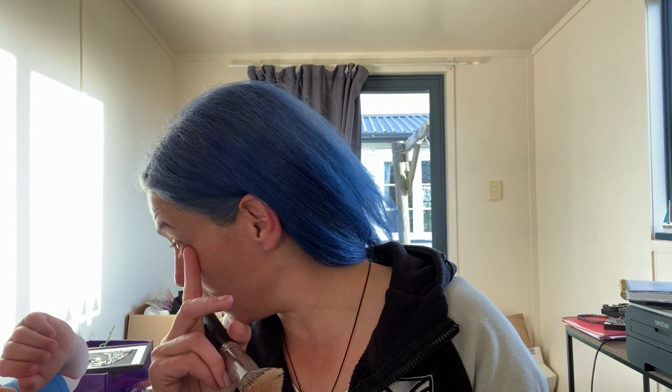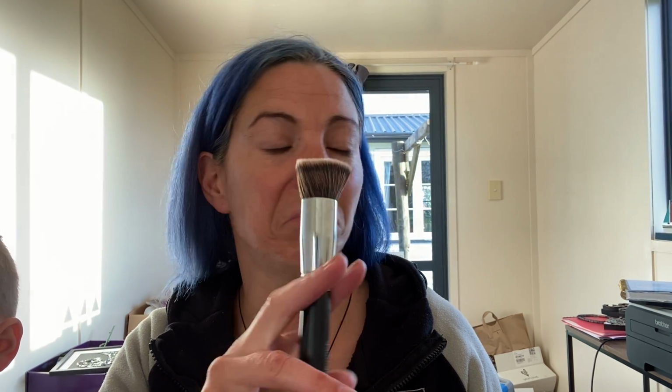You don't really need concealer with this, unless you've got really big circles like myself and a bruise from a car. Can you see that? I seriously got nailed by a car, like woof. So this kabuki brush came out probably about 4 to 5 months ago now.